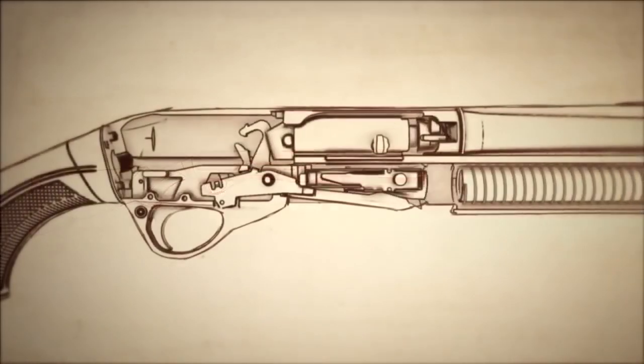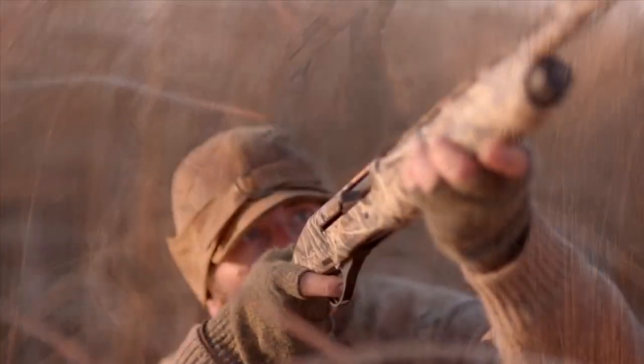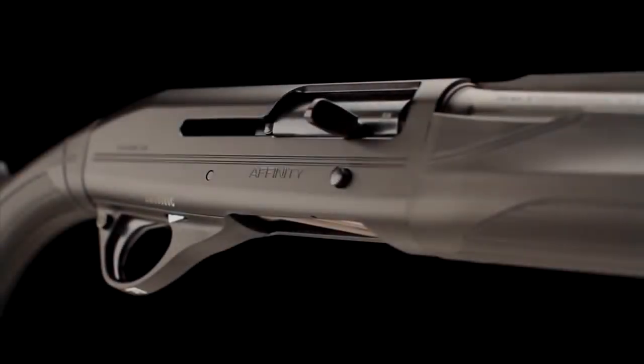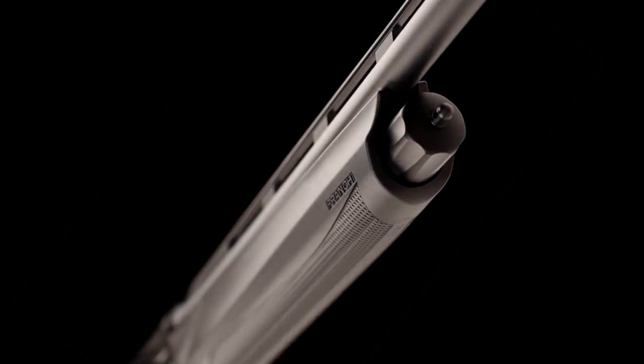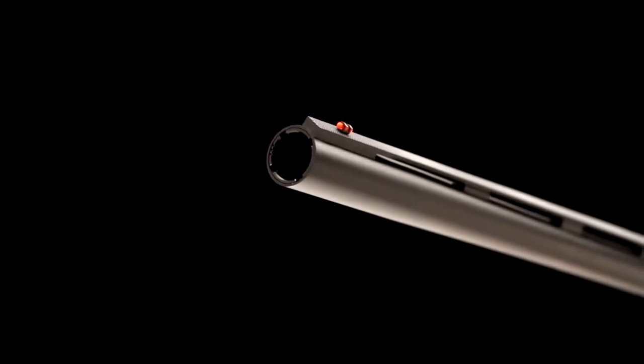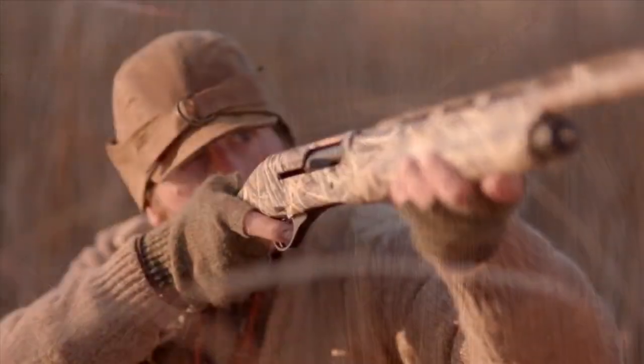With an innovative take on the inertia-driven system, the Affinity is slim and light and features the best of modern technology combined with historic reliability. With chrome-lined barrels, fiber-optic front sights, and interchangeable chokes, the latest member of the Franchi family is as versatile as it is dependable.